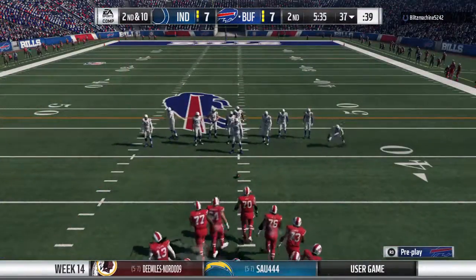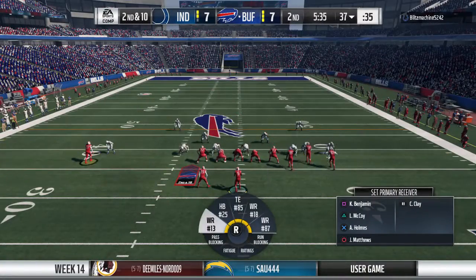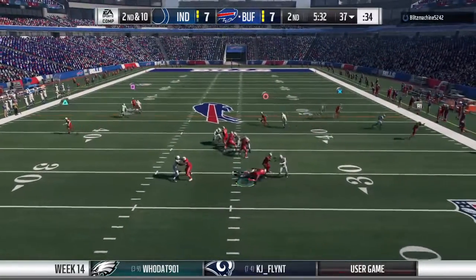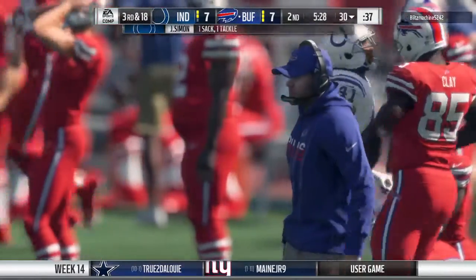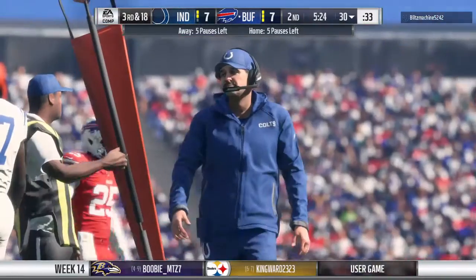Second down now after the incompletion. Here we go. Taylor now going to throw again. And he'll be brought down by the Colts. John Simon coming hard on the blitz. He dumps him for a loss of 8.